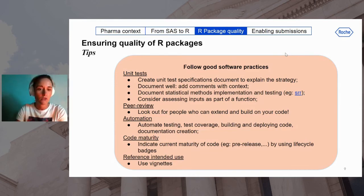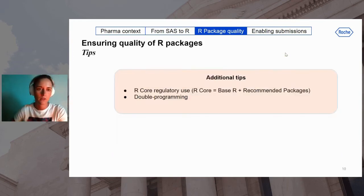Right. So you can use vignettes, for example. That's a method to explain the intended use of the package. And when appropriate, the vignettes can be annotated with notes on the use and the reference to any relevant literature that you leverage in the design of your package.